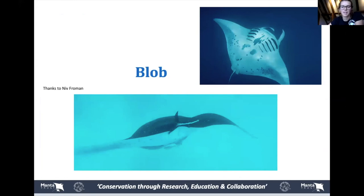Okay. And one of the cool bits of information that we got from this was about Blob. So this is Blob. You can see in the top right picture, Blob has a bit of a funny left cephalic fin. So that's the head fin, remember. Blob has an injured cephalic fin on the left and it sticks out at a funny angle. So we always know when we see Blob because she has her funny head fin.